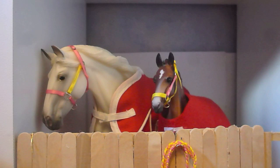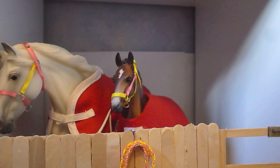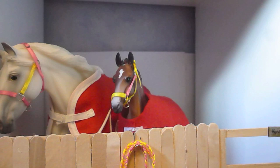So yeah. And then right here we have a Lipizzaner mare. This is Karma. And then that is her colt. I believe his name's Titus. Don't really remember though. So yeah, that's him.